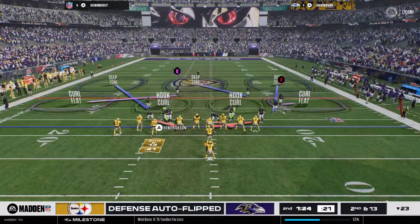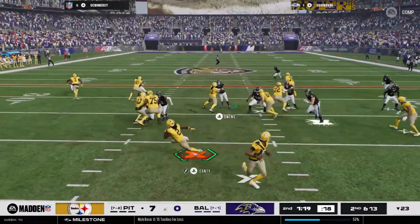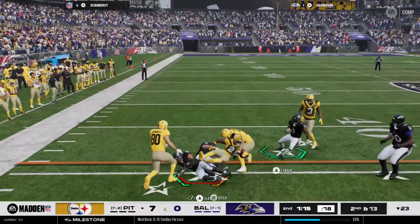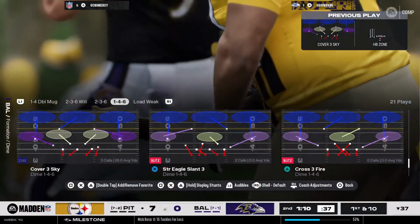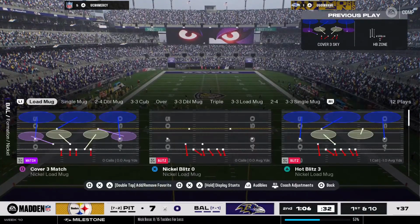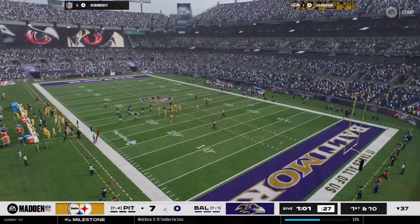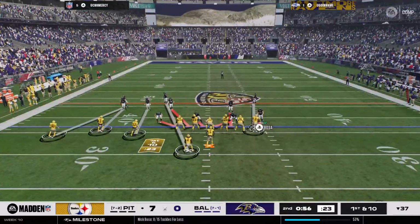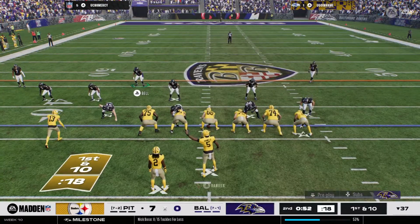After the loss of 3, it is 2nd and 13. Here we go. They'll go again with Genty. And he's going to be taken down at the 37. Give him 14 on that one. That's a Steeler first down. Nice job by them getting the back to the perimeter. Then he's able to get outside, stick his foot in the ground, and then get vertical. Right down the numbers. Those are the type of runs this offense wants to see more of going forward.